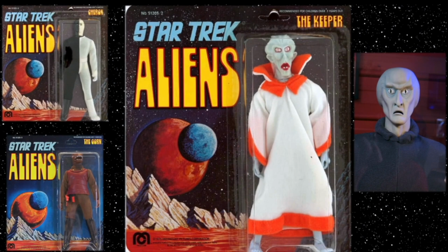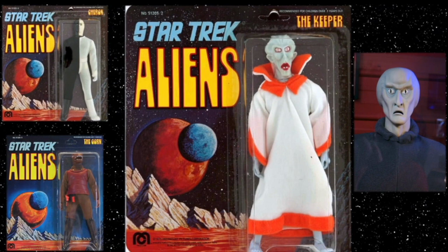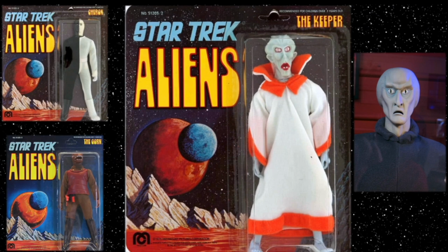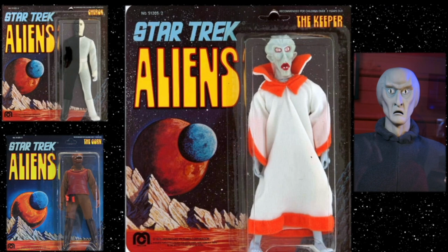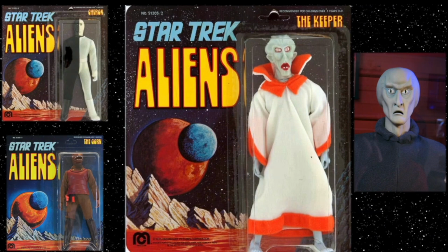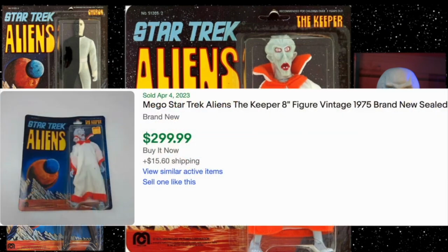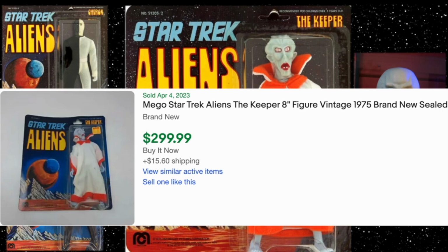Next up is the Keeper. Maybe. What you're looking at here is a doll that is named after the Keeper, which of course were the Telosians in the cage in The Menagerie. But the facial sculpt looks like Balok from The Corbomite Maneuver. So I'm not really sure why they mixed them like that, but I will tell you, it was a really neat looking doll. The head sculpt was pretty wild. It was somewhat desirable. I remember wanting to have one and not having a prayer.